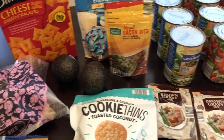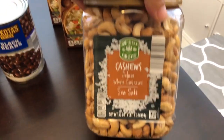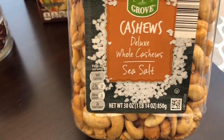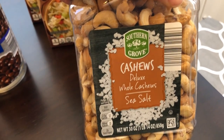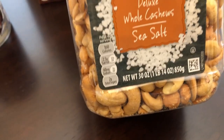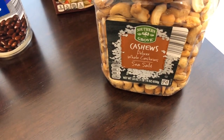Okay, so let me jump in with the pantry stuff. I'll start right over here. My husband really likes cashews, so I got him this container. It was on sale for 11 something, and it's 30 ounces of whole cashews. He normally gets these from Sam's, and I did look on the app while I was at Aldi, and at Sam's Club, you get 33 ounces for 13 something. So it's actually cheaper per ounce at Aldi.